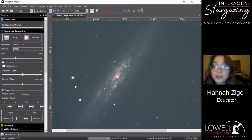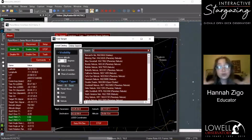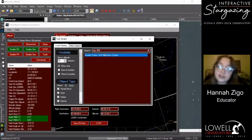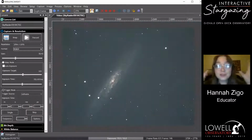We have another request from Jim Knoll asking if we can see both of the clusters and the double cluster in the same field. So why don't we go to one of the clusters in the double cluster? We actually, unfortunately, cannot see both of the clusters in the same field of view. They are just too spread out, so we can only get one or the other in the field of view. So let's look at one right now. Again, yeah, they're really separated out.